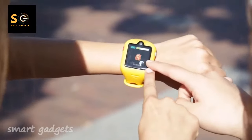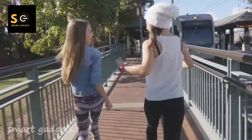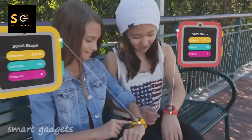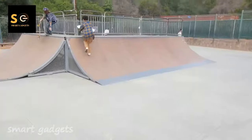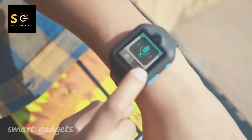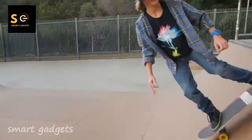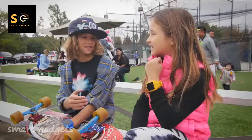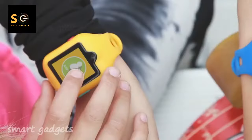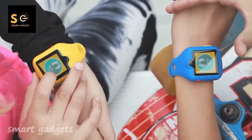We also made Dokiwatch fun by creating DokiPet, a virtual pet that lives in your kid's smartwatch, which also acts as a fitness tracker. Hey dude, I'm at the skate park. You should totally come. Dokiwatch allows kids to send voice messages and emojis to their friends, enabling them to keep in touch in a fun and playful way. Bluetooth pairing gives kids the ability to add their friends to their contact list, and parents will always be in the loop.